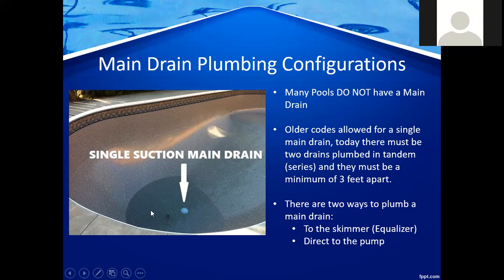Okay, we're going to talk now again about the main drain. I can't remember which gentleman it was who asked what a main drain is. Not every pool has this. It's this device here in the deep end. Many pools do not have a main drain, especially the fiberglass ones. The older codes allowed for a single main drain at the bottom, but a new build today requires two of them, plumbed in tandem, and I think they need to be either 3 meters or 3 feet apart.